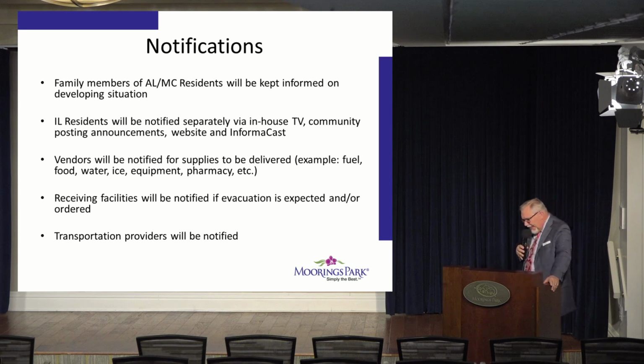Receiving facilities, we have pre-arrangements not only with hotels, but we also have pre-arrangements with other assisted living and nursing facilities. This is a requirement by our assisted living administrators, and we update that information every single year. So these are essentially agreements between two or more organizations that they agree to accept our residents and our staff at their location under emergency conditions.